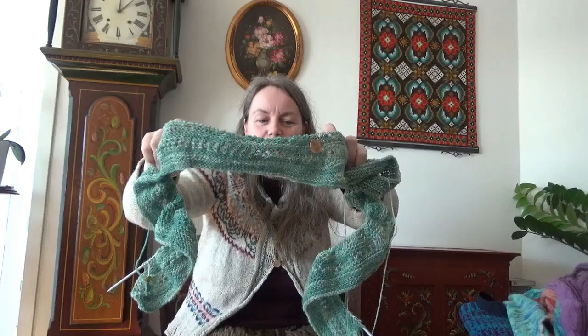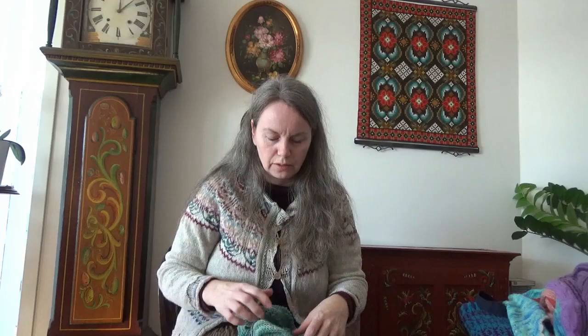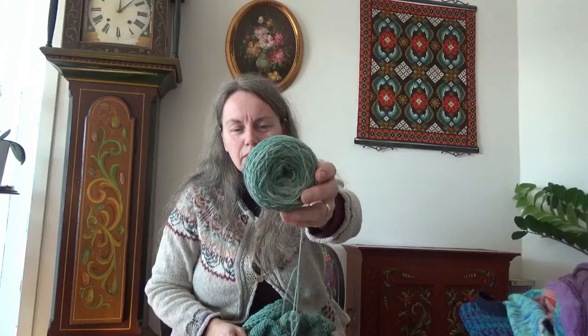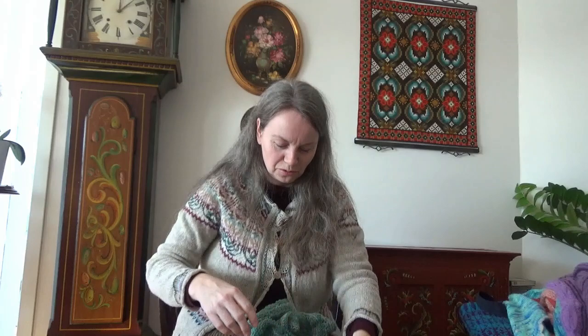I had to concentrate a little bit to get it right, and I have counted and counted a lot of times with people around me talking, so I have been making some stupid mistakes and had to rip up and do it again, but now I think this is going the right way. This is Hillesvåg, Vilje, lamb's wool, and I have dyed it myself. I haven't dyed that much, but I have started to do it.